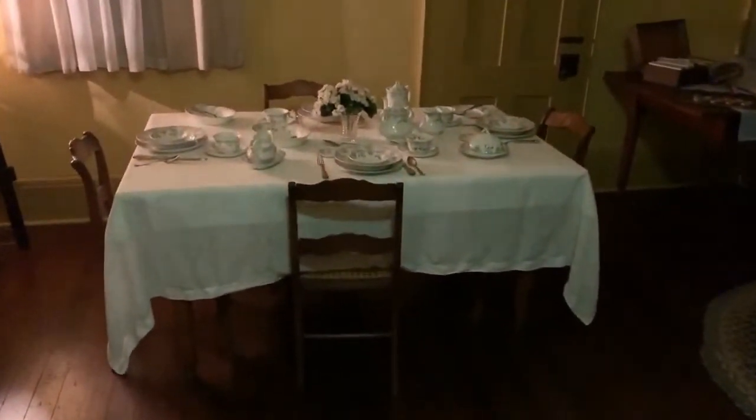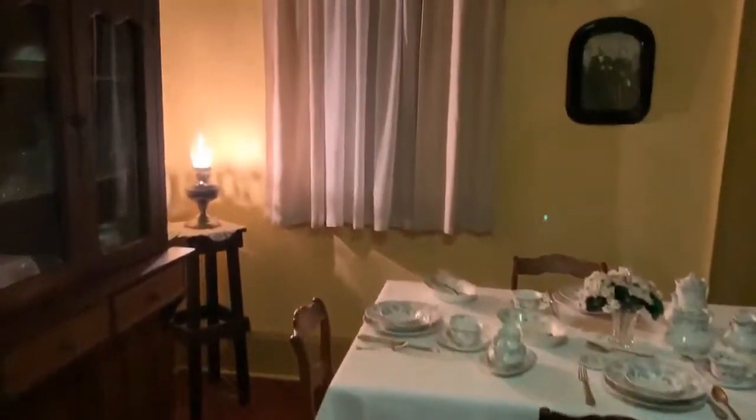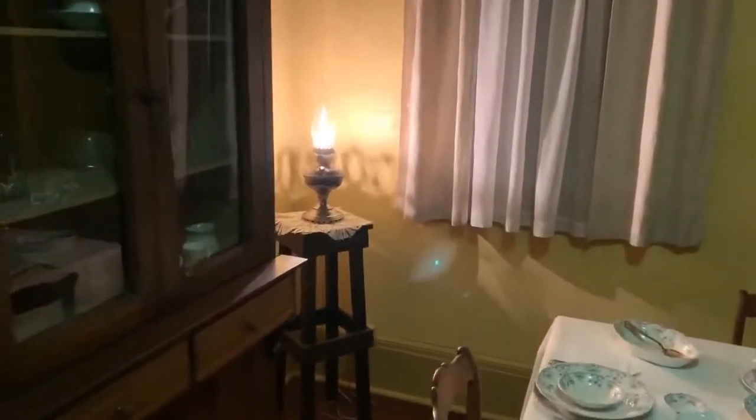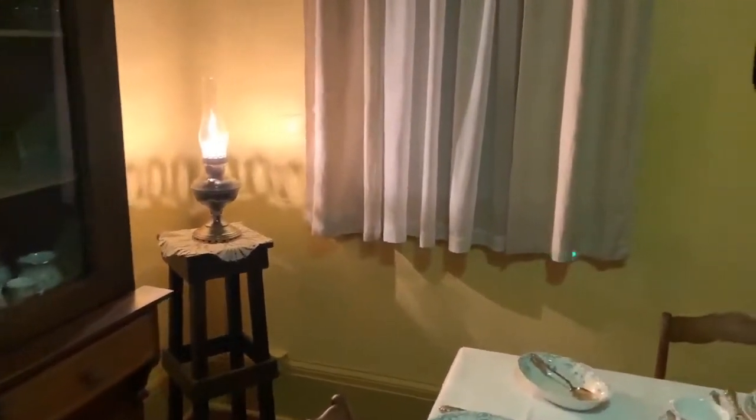What's interesting about the wallpaper, that's the spirit box going off. Now, as I got closer to the portrait, sometimes the box would actually go quieter.